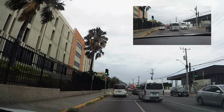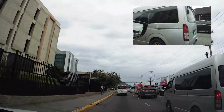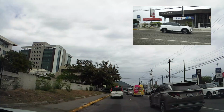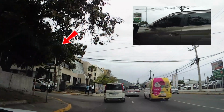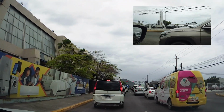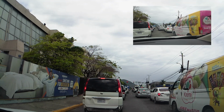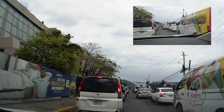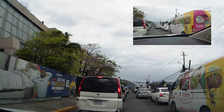On our right hand side, you will see a lot of car showrooms. On our right, you see Hyundai, and then you will see ATL shortly after, with the Kia and Audi and other companies. You see me try to highlight this new building that is being built on Belmont Avenue. I don't know what it is, but it's a new building that looks beautiful. But it goes to show that Jamaica is continually being developed with more high-rise buildings and more companies and more apartment complexes being built in this area.